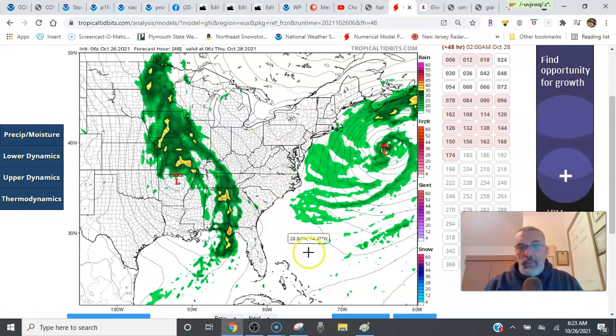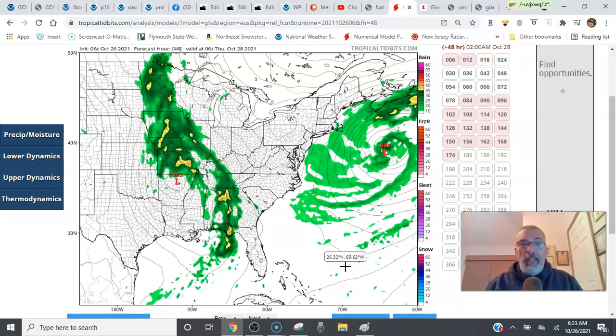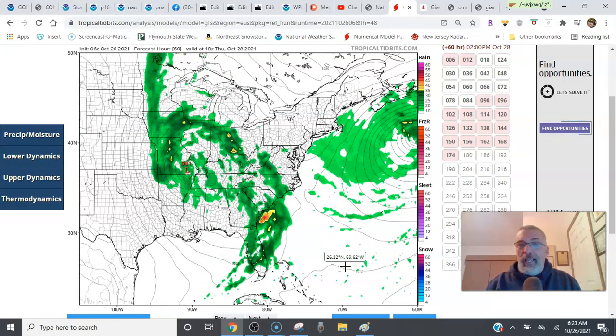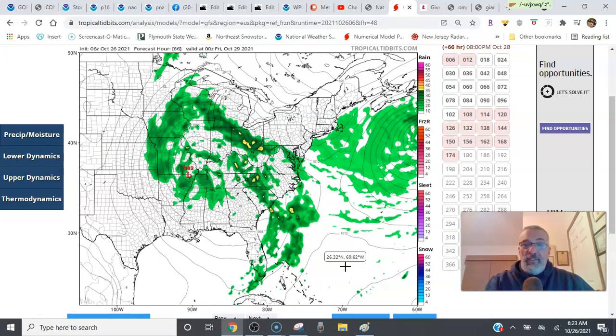I don't think we're going to see much in the way of improvement sky-wise on Wednesday. Probably a lot of leftover low clouds. Thursday, if we start out with a little bit of sun, it's going to cloud over relatively quickly. Here comes your next low, and you still have the block. In fact, if you look carefully here on the GFS, you still see the low on the right.